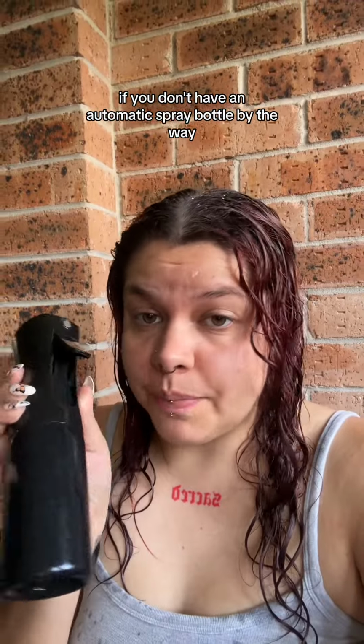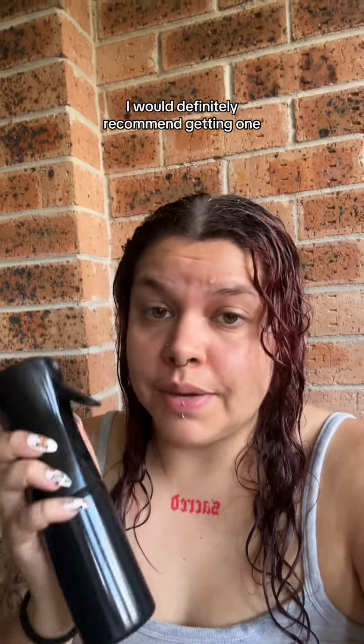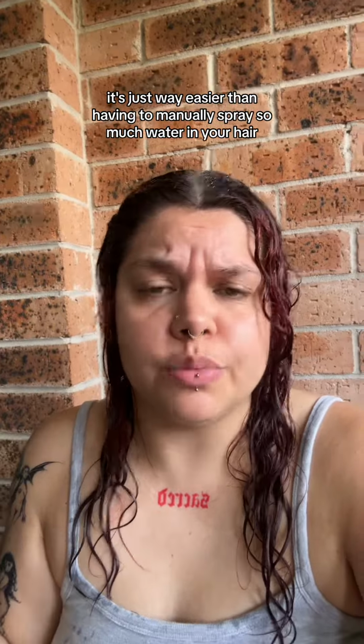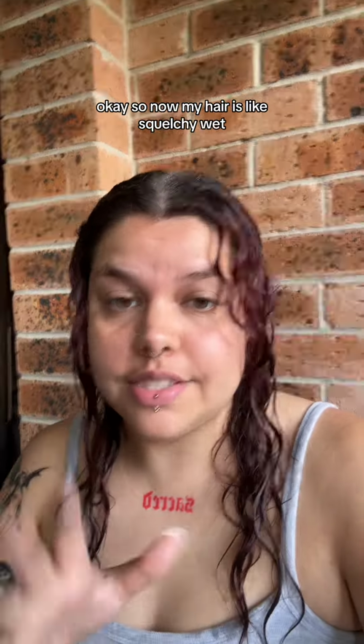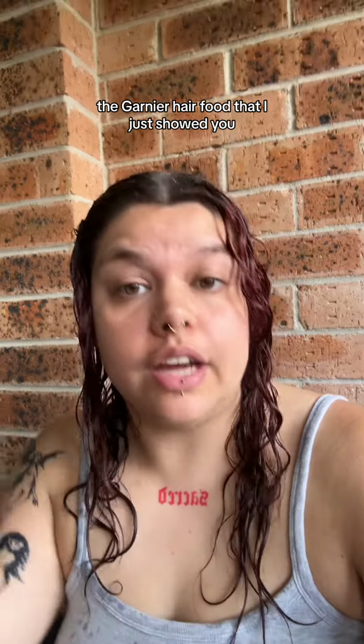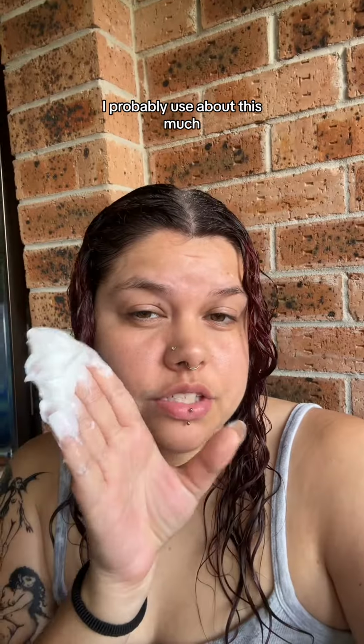If you don't have an automatic spray bottle, by the way, I would definitely recommend getting one. It's just way easier than having to manually spray so much water in your hair. Okay, so now my hair is squelchy wet. You can hear it. It's time to put the first product in, the Garnier Hair Food that I just showed you. I probably use about this much.